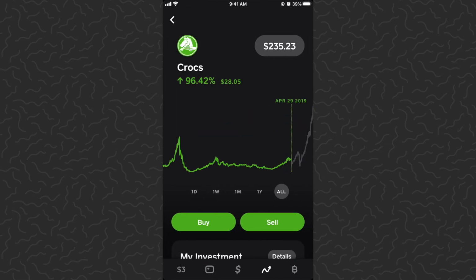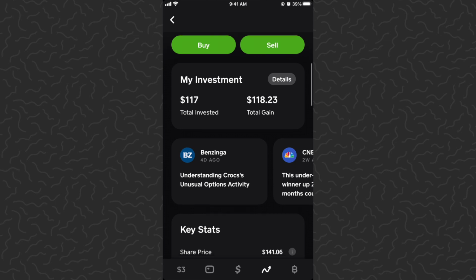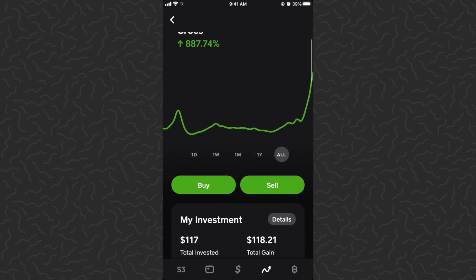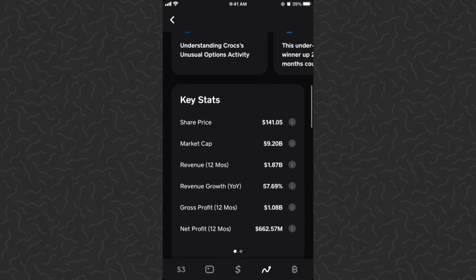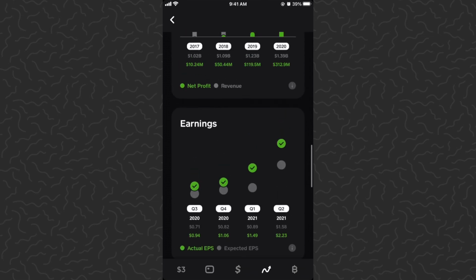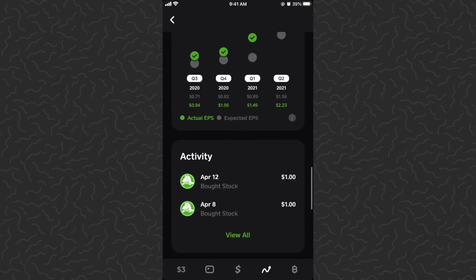I mean, this thing is just gone insane lately. I've doubled my money on that. I wish I put a lot more in Crocs when it was under $10 here on this dip. It's hard to see on this chart, but that 2020 COVID dip, it was under $10. But man, they have such good partnerships and such good products. Wow, a share price is $141 of Crocs now. That's wild. Cash App has all these statistics now too, which is nice.